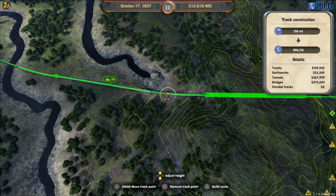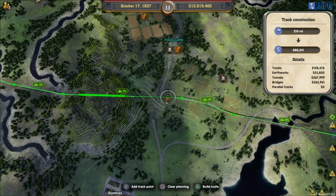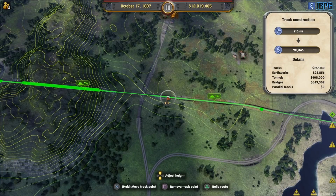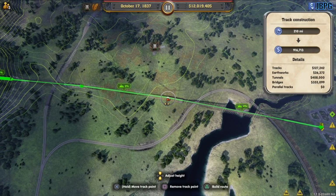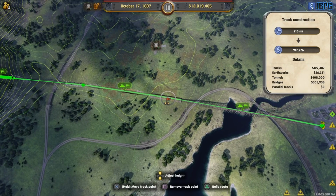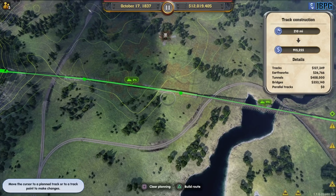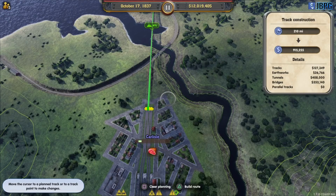Let's bring that line through here. Really trying to keep the cost down if I can. This is not going to be cheap or easy to plan. That's a 6% gradient, that's too much. Alright, there we go. So that can't change, that has to stay at that kind of angle. Line runs out pretty straight. And this is where it's going to change.